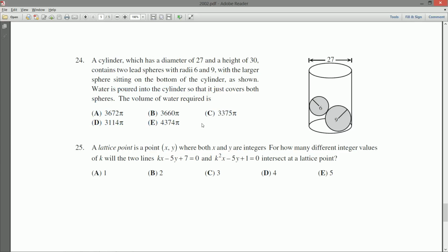That makes sense. We should expect some pi's here because it's going to take the shape of a cylinder, basically, when the water is all filled up. And the formula for the volume of a cylinder has a pi in it. We'll also have to remember to subtract off the volumes of the lead spheres, because they're taking up space in there. And that formula also has a pi sitting in it. So we should get a bunch of things with pi's in them, canceling out.